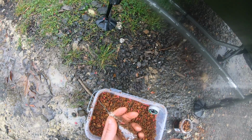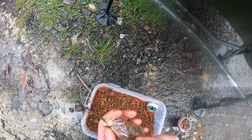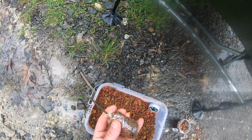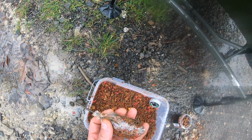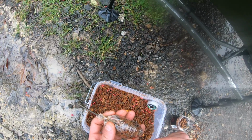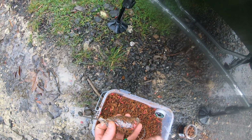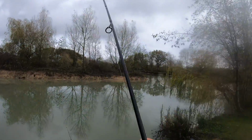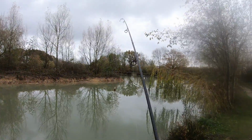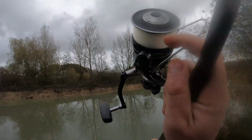I'm going to cast this onto the other corner. Try not to get the string. If you get your line and braid, what you do is you fray it. Right, it's good to go. I'll see if I can get this on that corner. No snags behind me, which is always handy.